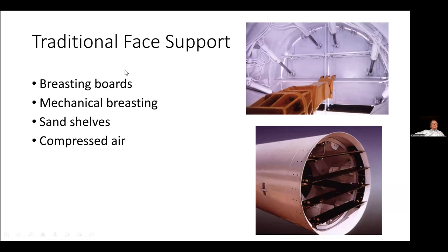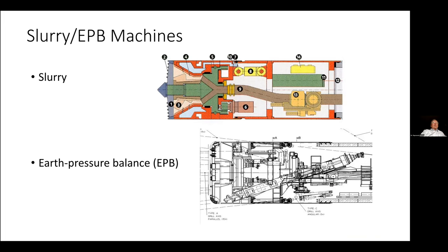Here are some examples of traditional face support on microtunneling. I'm not going to talk much about that. The breasting boards can be opened or closed with jacks to provide face support, or sand shelves that provide a kind of frictional resistance to help stabilize the face. And of course, the old but less used today, compressed air. Most of the microtunneling machines today use either slurry for face support, or in the larger diameters, they use an earth pressure balance machine. I think you're probably familiar with those, and so I won't go into any more detail.